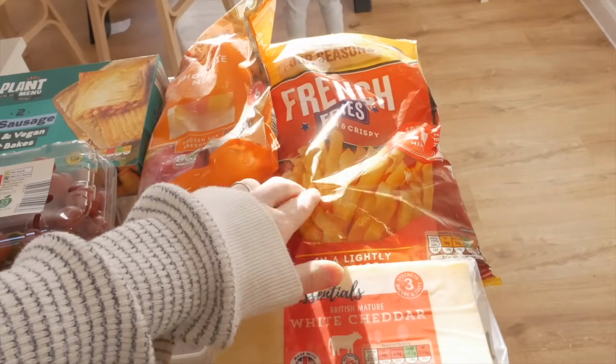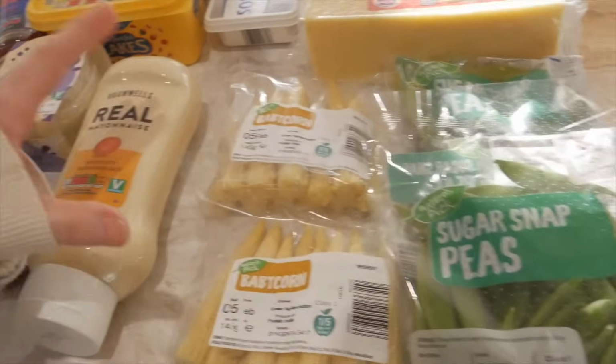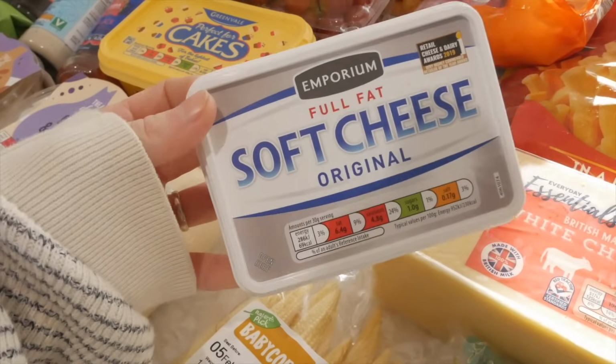Let's start over here. We've got some frozen chips, some cheese, some sugar snap peas, some baby corn, some soft cheese that we're going to try the boys on.